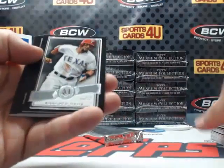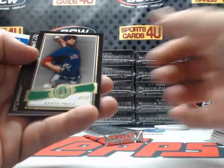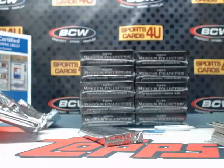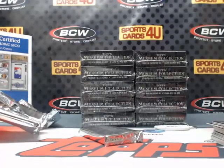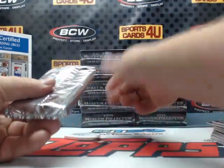Troy Tulowitzki. Rougned Odor. A.J. Pollock. Green, 80 out of 199. Red Sox, David Price. Triple jersey autograph, 112 out of 299, for the Red Sox, Henry Owens. What we got here now? Ooh, better save that one to the end.